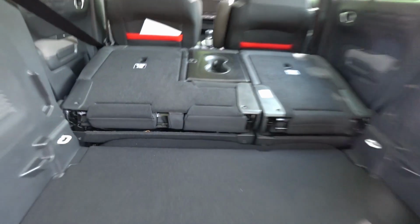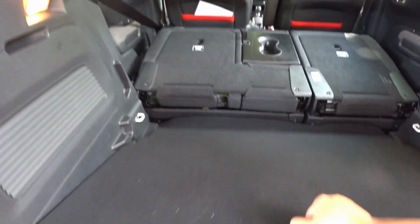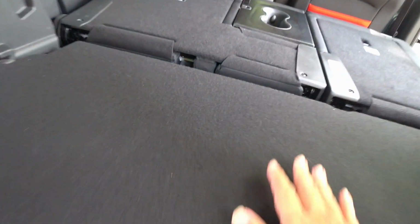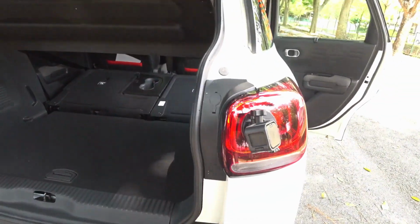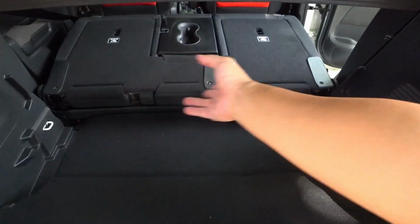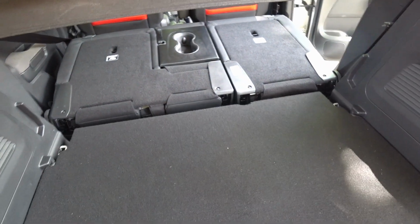All right. And of course, now with the seats dropped, if I bring this back up, what you get here is a decently flat floor, but there is a bit of a gap here, so things may drop through if you are carrying small items at the back. But thankfully, whatever drops through there, you can easily access by just taking this floor out.